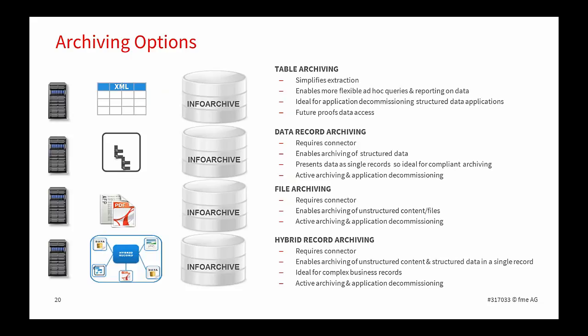And then you have hybrid record archiving, where it again requires a connector. It enables you to archive unstructured and structured data. For example, in our case, we're able to support Lotus Notes, so it has both structured and unstructured data. eRoom is another one. A historical ECM repository would be another, where you don't need to archive all of the data. You need to pull certain pieces of metadata, the relationships to other pieces of metadata, and the content. So think of that as a hybrid record, with the associations between them. This is hybrid record archiving.